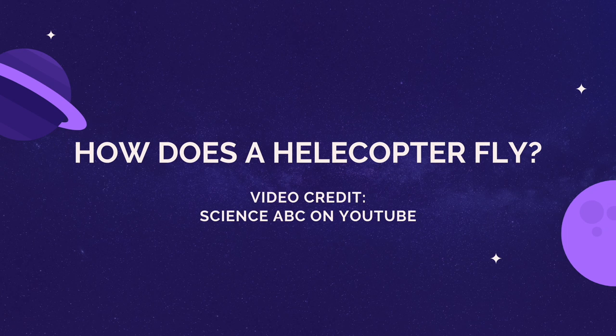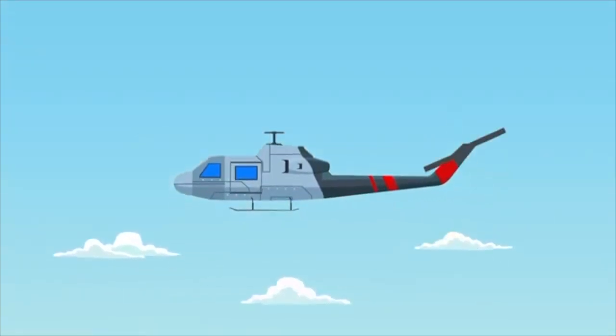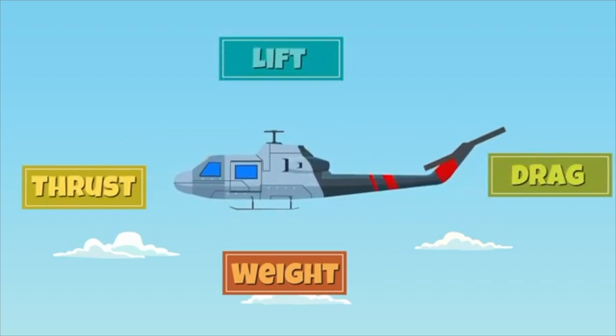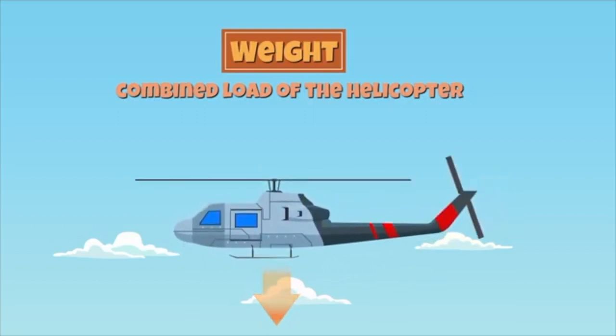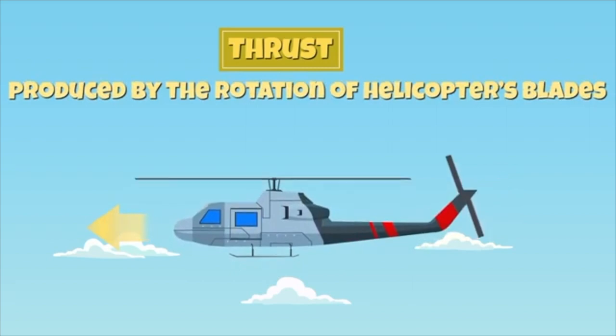Once a helicopter is off the ground, four aerodynamic forces act on it: weight, thrust, drag, and lift. Weight is the combined load of the helicopter, which includes the weight of the helicopter itself, its crew, and the cargo. This force pulls the helicopter downward as a result of gravity. Thrust is the force produced by the rotation of the helicopter's blades. Its direction can be forward, rearward, sideward, or vertical.